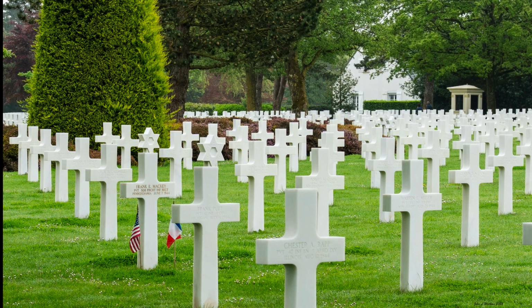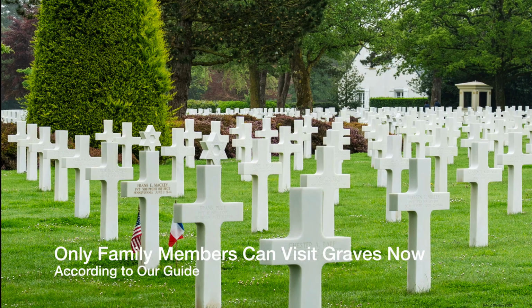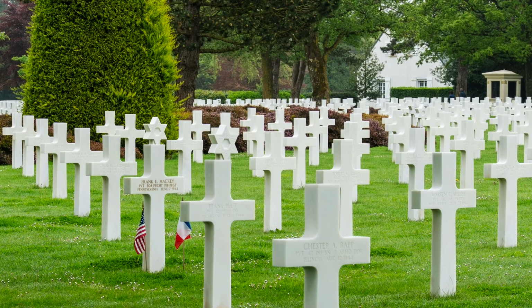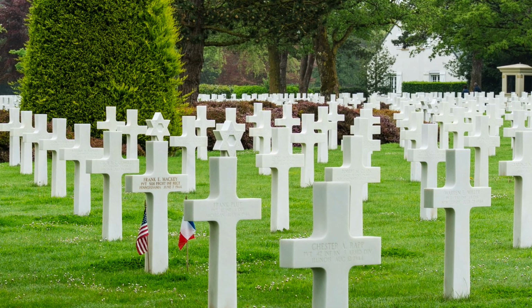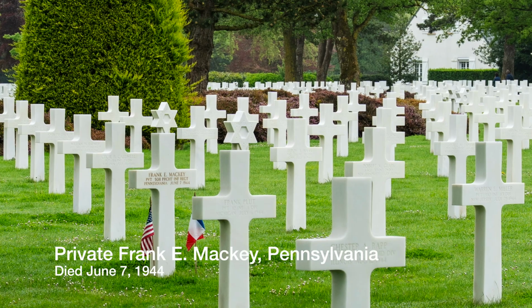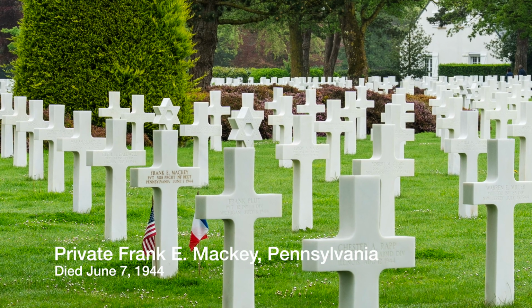When a soldier's grave is visited, there is a short ceremony for the family where the grave is rubbed with sand so that the name is more visible, and American and French flags are left to mark the occasion.